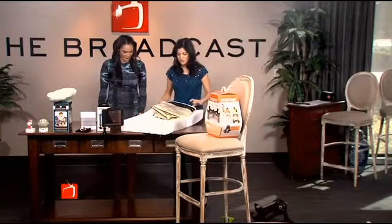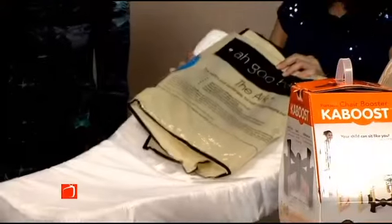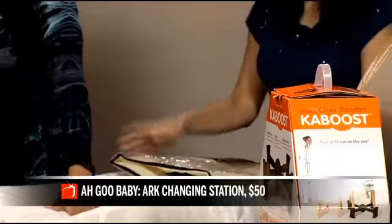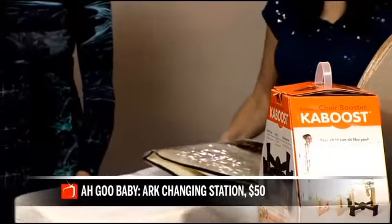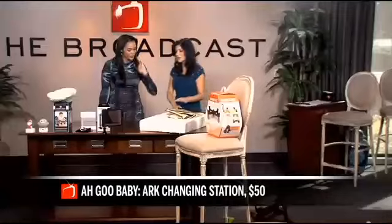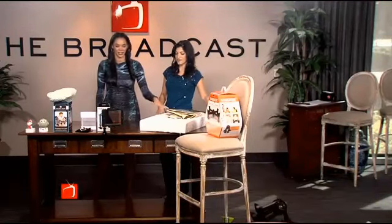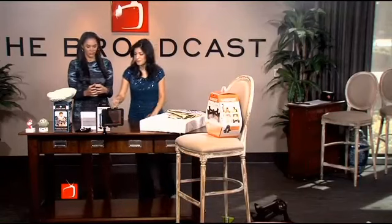Also very comfortable. This is from Agu Baby. This is the Arc, and this is actually memory foam, and this is a changing pad. And it's great because it's BPA-free. It's hypoallergenic. You don't get dust mites in there. It's really easy to keep clean. So I'm pretty sure that's why the kids always cry when you put them down. I mean, they feel like they're just floating on a cloud here.